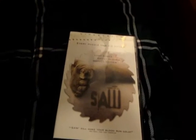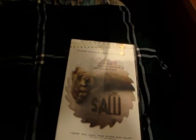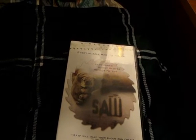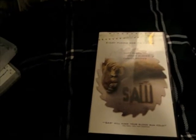Now we're getting into the Saw series, but my battery is low, so I'm going to charge the battery and I'll be right back. Okay, we're back. I just recharged my batteries. And that is the only downside I have with this camera so far, its battery life. It goes down pretty fast, so I turned down the brightness of the screen, which might help with that. So yeah, it's pretty good.